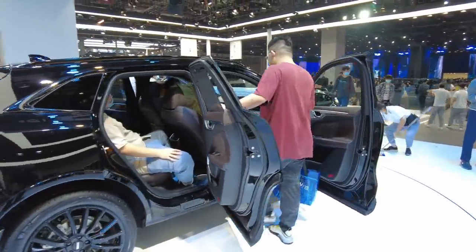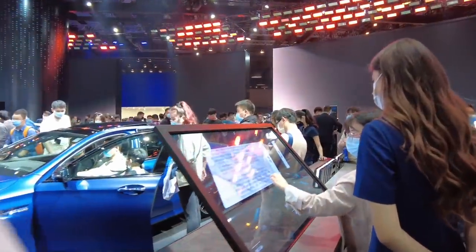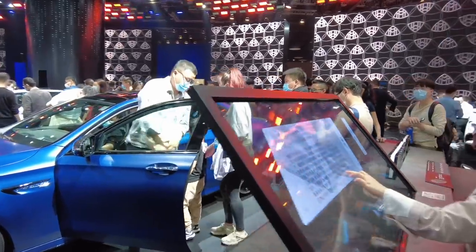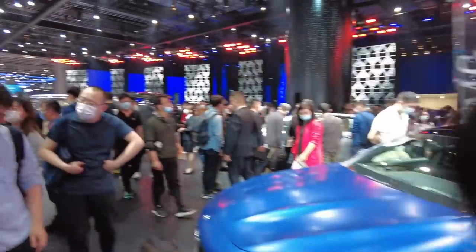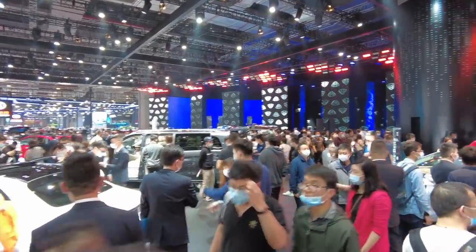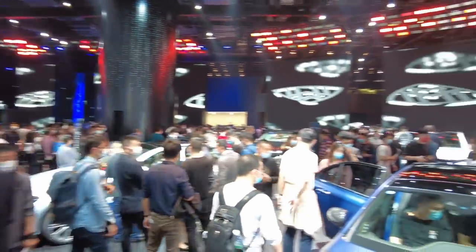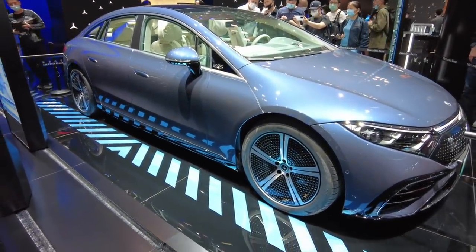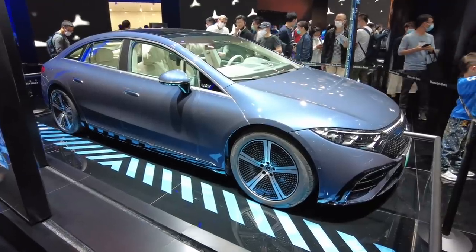Oh, this is the big one. I'm seeing these a lot, these clear TV screens. I'm seeing them everywhere in all the booths. Here's the Mercedes EQS. Very good looking car, actually.